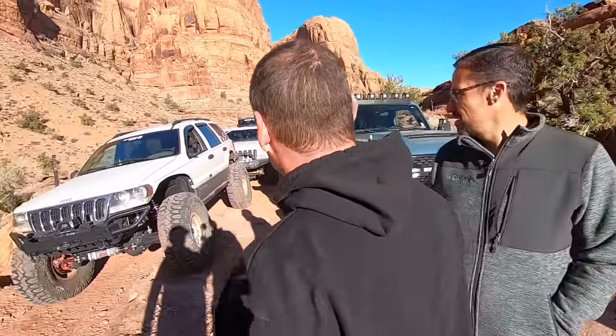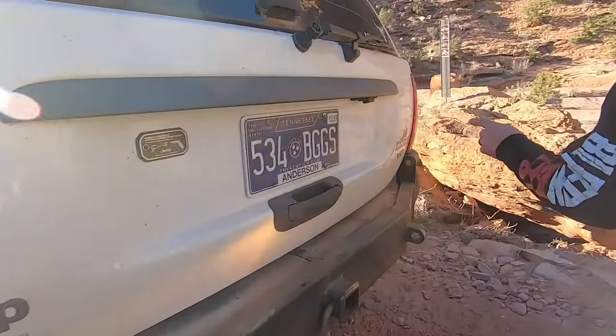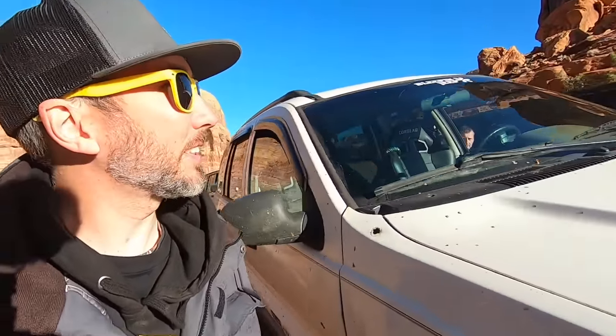We got the Bronc Buster today, so we're going to have some fun, right? This is one of the hardest trails in Moab. We have some warring stickers here, too. We got Jeep Eater. And the Bronco Rescue Vehicle. Bronco Rescue. Nice, love it. All right, who's going to have to rescue who first? We got traffic in front of us, traffic behind us, but let's get started.